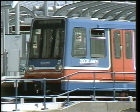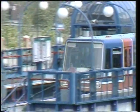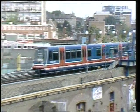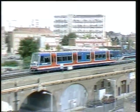In 1984, work began on a light rail system which would link the City of London with the Isle of Dogs and serve the prestigious new business development at Canary Wharf.